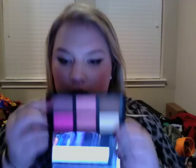My other favorite blush is kind of on the same vein, I guess. This is my NARS Sin palette, but this blush is sold separately, and it is Sin. It's this one right here, a plummy brown color. This one has a little bit more brown. You can actually kind of tell. Anyways, I like both of those.